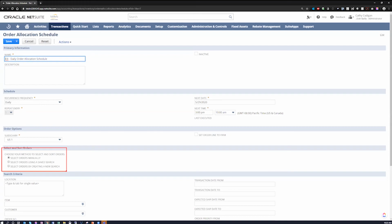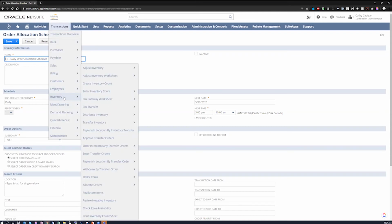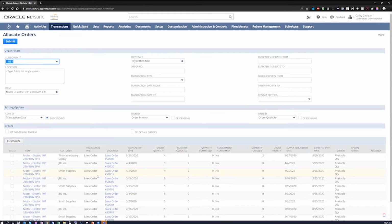If we wanted to handle this on more of a manual process, then we can run this anytime as an ad hoc process by navigating back to Transactions, Inventory, Allocate Orders. You're going to have all of the same options as the scheduled allocation. The list you're going to see below here is going to be a complete list of all of our demand orders that meet the criteria in the order filters that are set above. We'll be able to see the item, customer, transaction number, and all of our relevant quantities between the order quantity, what's been allocated, and what's already been potentially fulfilled.